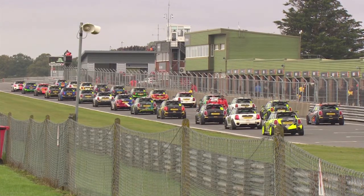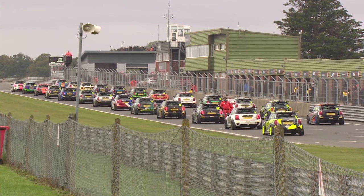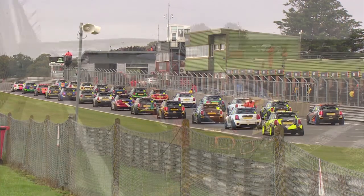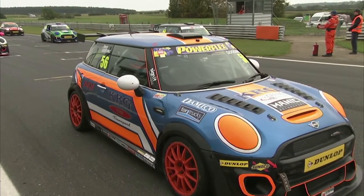Alongside him on the front row is Max Bird, running with Lawrence Davies' team. Max had a great race yesterday, in the top 8. There was so much dicing going on in and around the top 8. And he was being challenged quite hard by Lewis Brown, who starts back in 8th position on the grid.